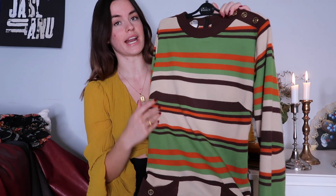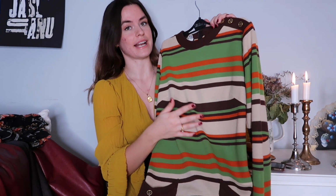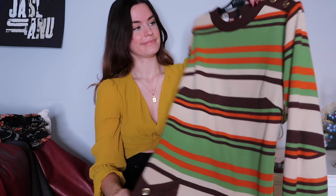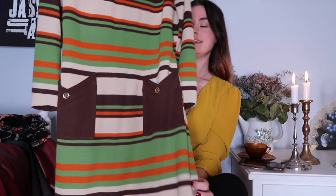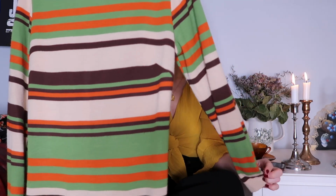I got this for really cheap at the flea market. I got this for 50 Swedish crowns just because it had a stain, but I actually washed it and it completely washed off. So I got this for 5 euros, and I think that's a pretty great deal. Might not be for everyone, but I'm gonna show you how I would style it, and I'm really excited about this.